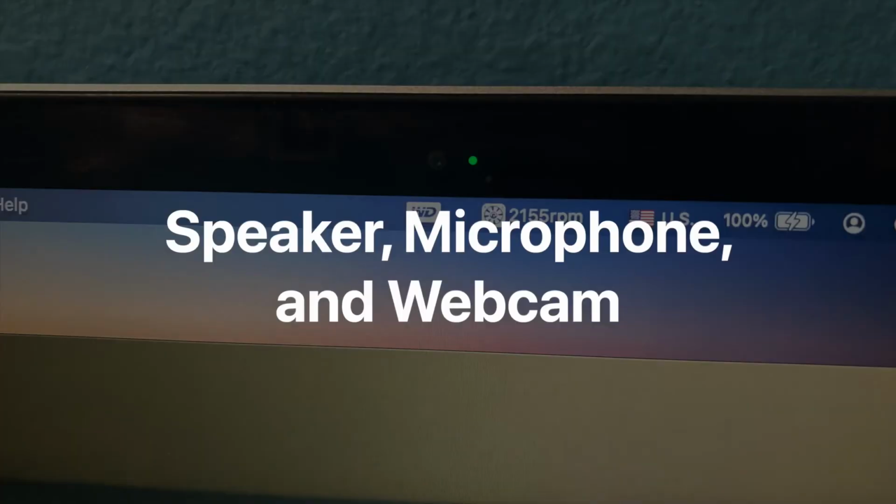And now in the world of COVID, speaker, microphone, and webcam quality is now more important than ever. And they are, as expected, average. Because this computer is 8 years old. The speakers are unexpectedly dull and quiet for a laptop of its size, and the bass is basically non-existent. It's fine for Zoom calls and casual music listening, but doing anything more than that, it will sound bad. It's just not good. Here's how it sounds compared to a 2013 iMac.